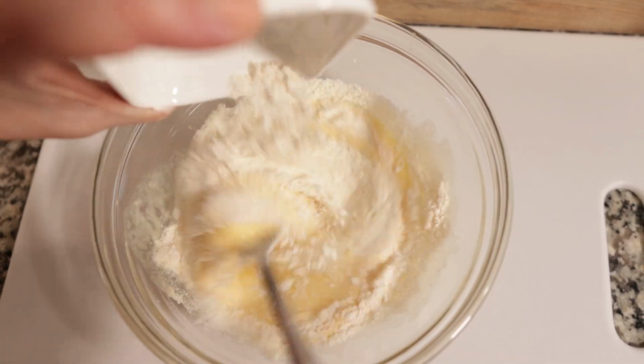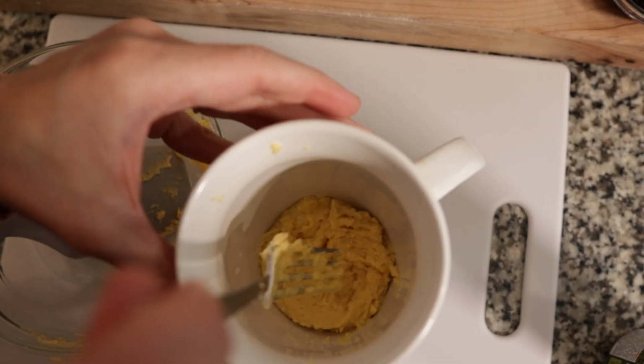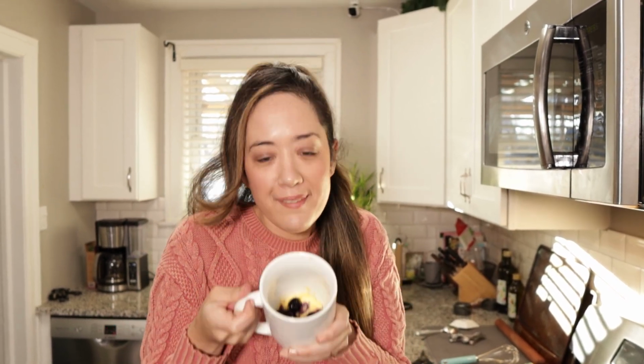We're going to mix all of these into a separate bowl. We are going to grease the inside of our mug. We're going to fill our greased mug with this cake batter. Then we're going to drop our blueberries into the top of the mug so that they are sitting on the top at the beginning of the baking process. The website did say to use an oversized mug, but this is Sarah's mug from Target.